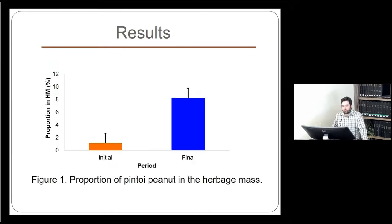But one of the interesting points that we noticed was that the proportion of Pintoi peanut in the mixture increased from the beginning to the end of the experiment. So it is a very strong indicative for us that at least this plant is persistent. It really persisted in the mixture.